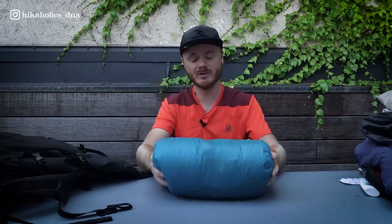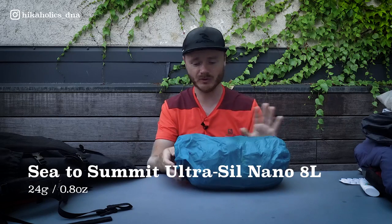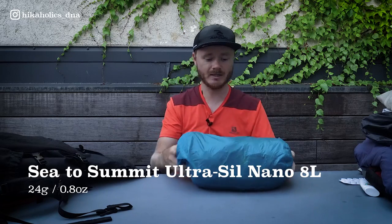Then last but not least, when you arrive at a mountain hut, one thing is sure, you are very tired and you don't want to think about what I'm gonna wear for sleeping and afterwards. So I always put it in one waterproof bag. I can put the bag on my bed and I'm good to go. Now let's see what's inside this bag.